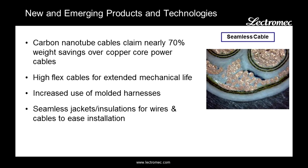The reason that this seamless construction is beginning to be used a lot in aerospace is that during installation, these wires and cables will be pulled through the aircraft, pulled across structure and clamps, and that tiny lip would be caught on the structure, and it would start ripping into the cable and reducing the viable life of that wire on the aircraft. With the use of the seamless construction, you don't run into that problem as much, and installation problems decrease significantly.